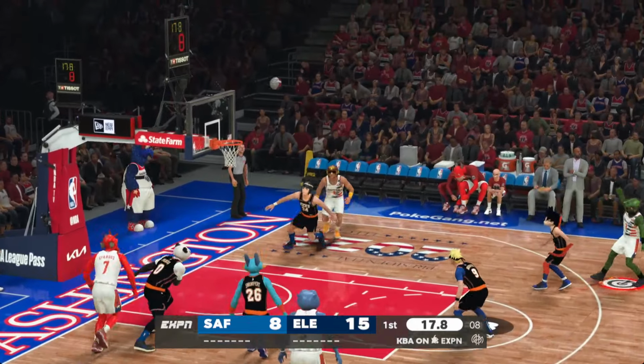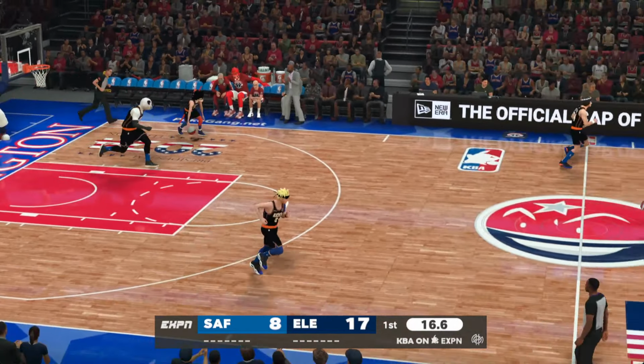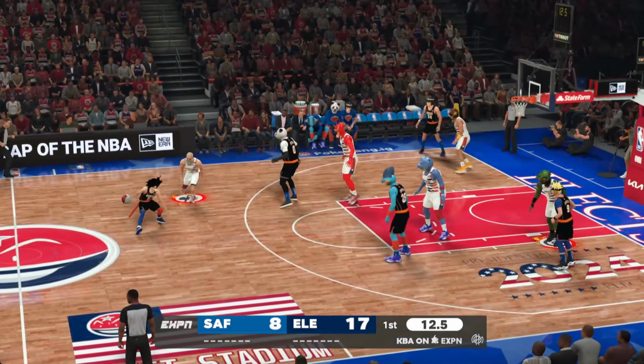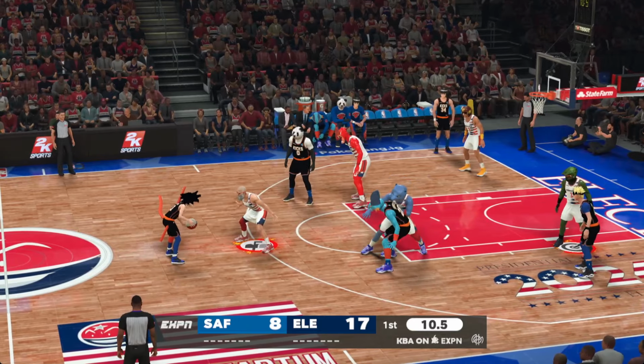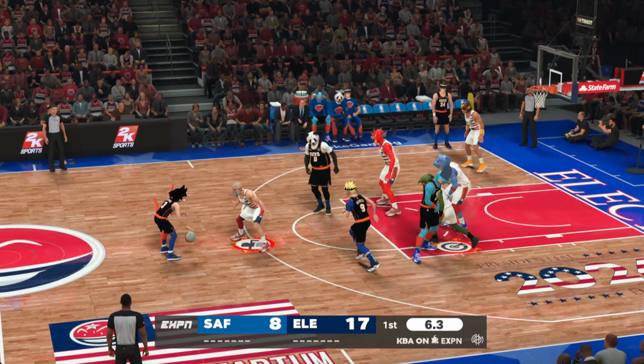Puts it up. And Washington again with the bucket. Just playing with poise and confidence, and they continue to put points on the board. Yeah, just really pouring it on right now, trying to take away the opposition's motivation to keep competing in this one.